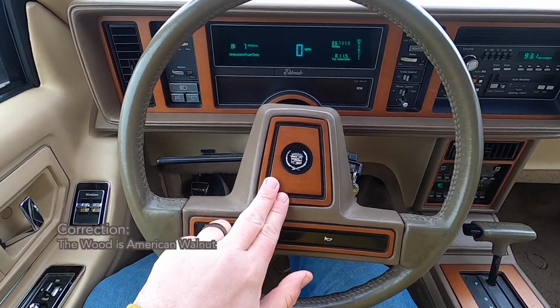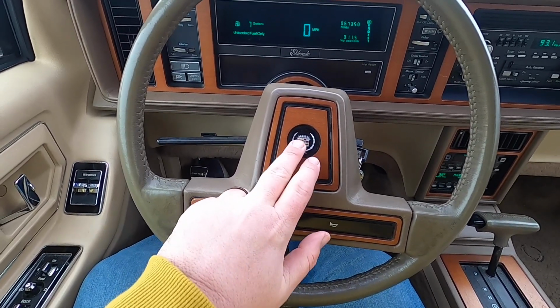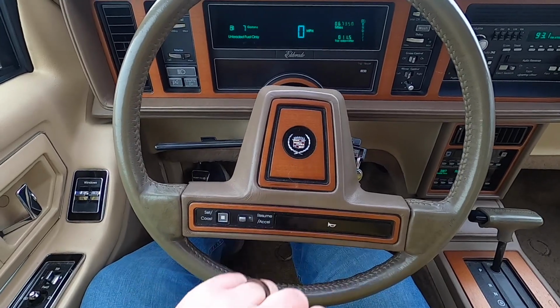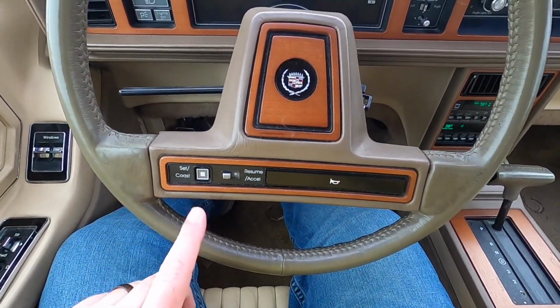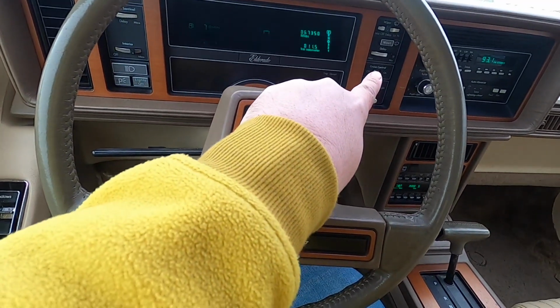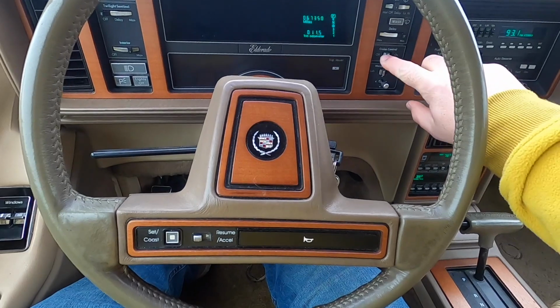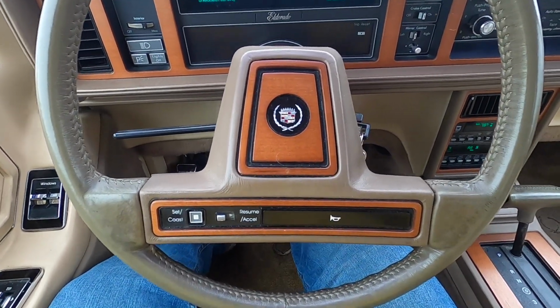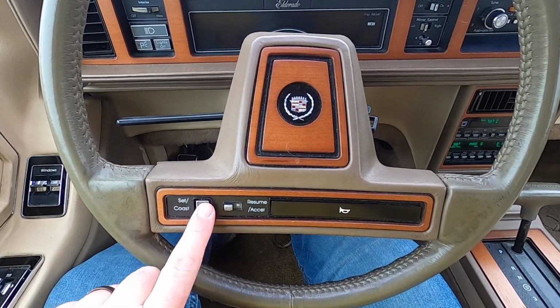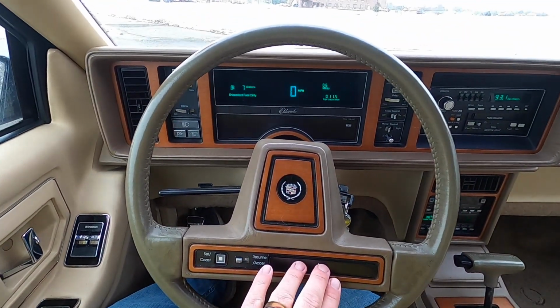You've got these driftwood accents here, is what Cadillac calls it on the RPO codes. You do have a nice Cadillac wreath and crest emblem front and center. And down below, you have your cruise controls. Your power switch is actually right over there on the console for on and off. And you have your set and coast button here, resume, accelerate, and of course you've got your horn button.